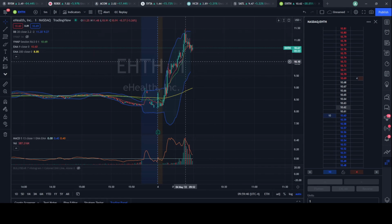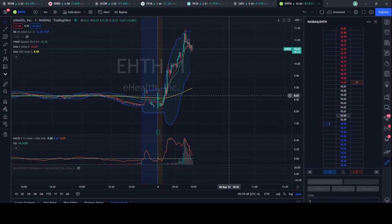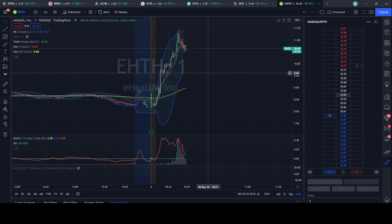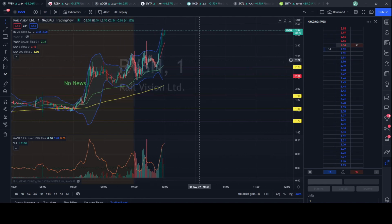This one's interesting. We are cooling off on this MACD pretty dramatically without a huge drop in price, which means this could be getting ready to run again. We do see that VWAP being very, very high, which means we have a lot of conviction up here as well. There's the potential for this to be a play. We'll just keep an eye on it. RVSN still at 250. It looks like it might break up higher here.